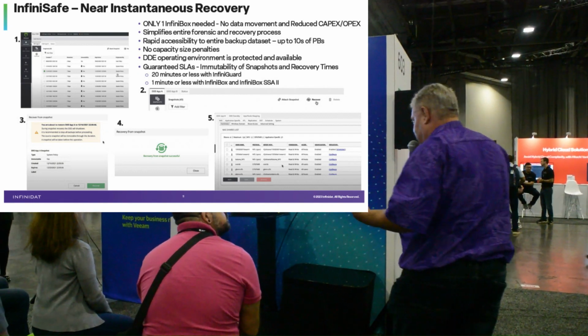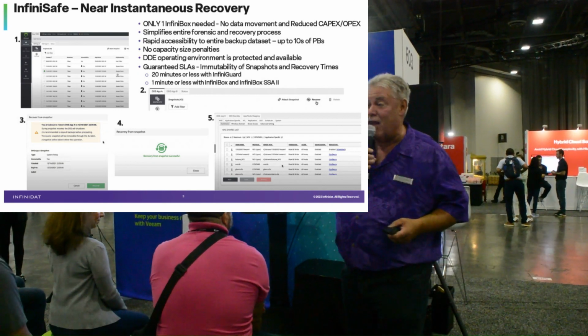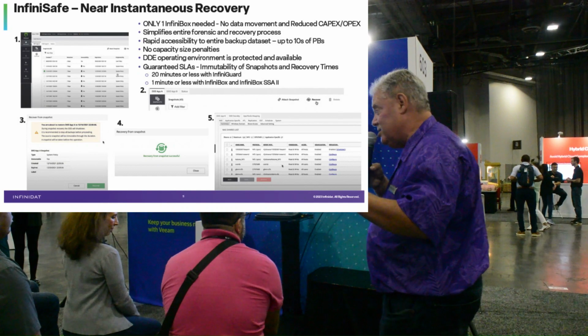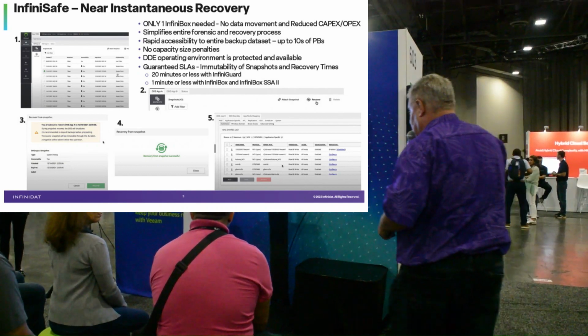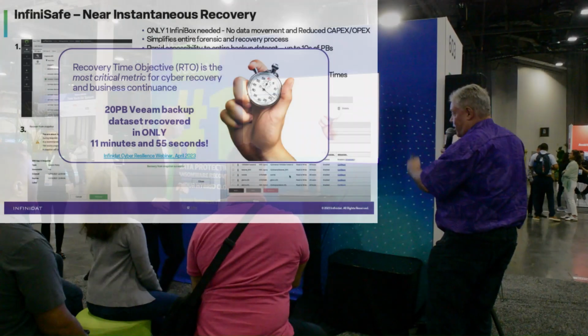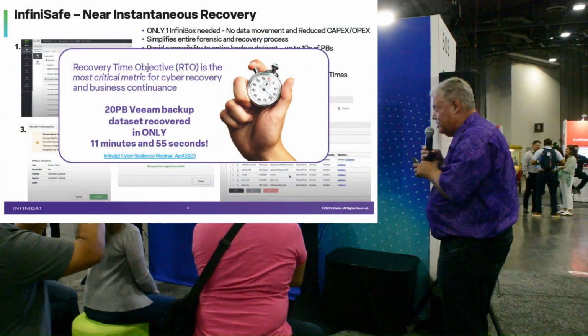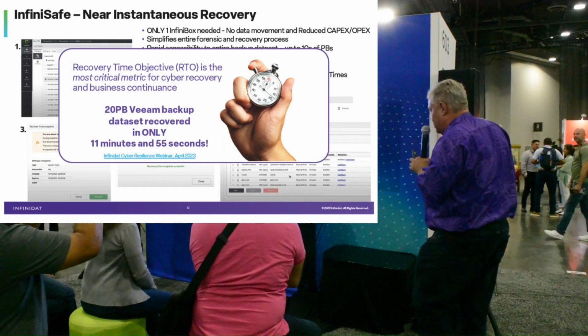So if we don't do it, guess what? We have to pay you. We have to do that financially, and thank God we haven't had to do that even once on any of our guarantees. By the way, we also guarantee performance and we guarantee 100% availability. So that's one of the recoveries, 11 minutes and 55 seconds. That link is live. And again, you can get this tomorrow.